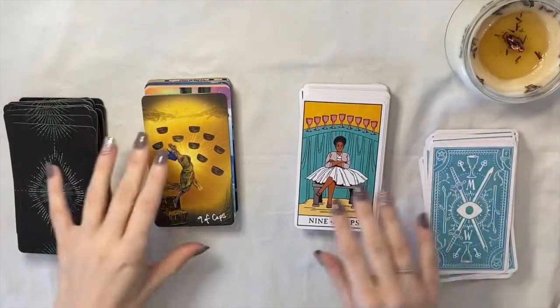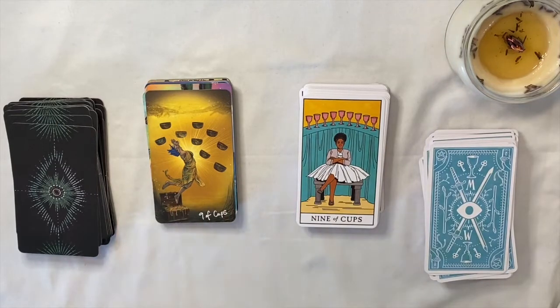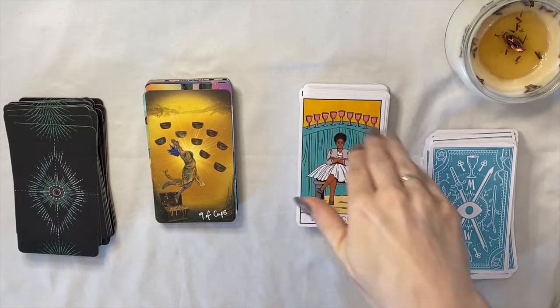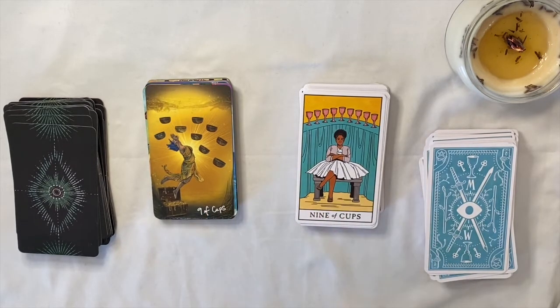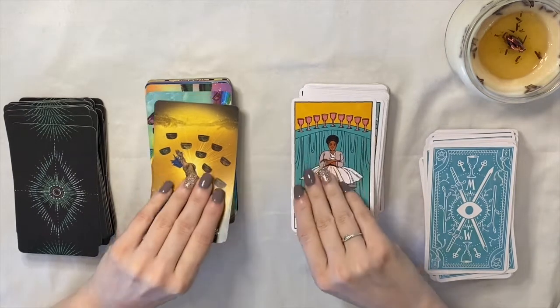Nine of Cups. Wow, very different. Very open and expansive, and then very closed off, crossed legs, crossed arms. Very linear cups versus very explosive cup energy. I really like that contrast there. The difference of keeping our emotions close to us versus releasing and sharing that. I like that a lot.